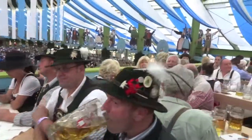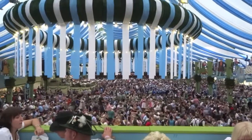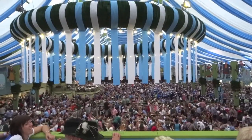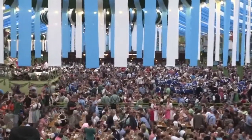I'm up here in the balcony area, like the exclusive seating area, and got some great shots here, as you can see, of the crowd below. It's just massive.